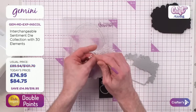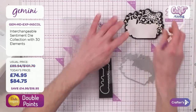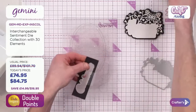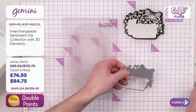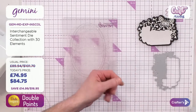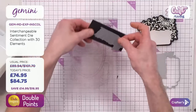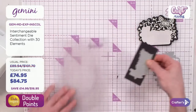Let's do another one here. Let's just get that last bit out the way. So there's our second layer. And then what we can do is we're going to pop our Celebrate to the side. We're going to then bring in our sentiment. So I've got my Happy Easter, and we're going to die cut this one twice. So this should just fit onto that little bit of black cardstock that we've got left over.